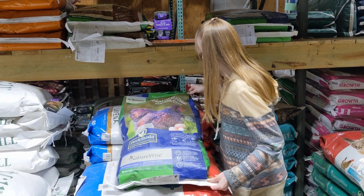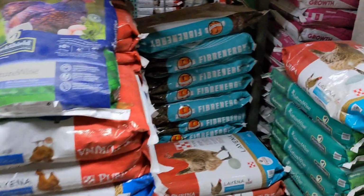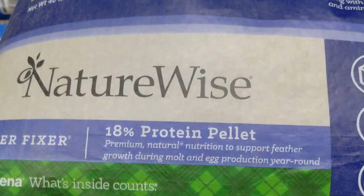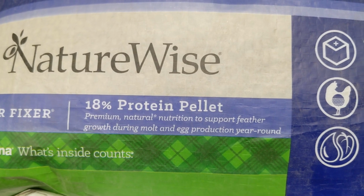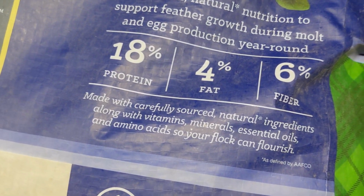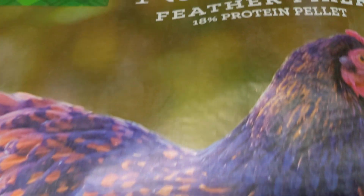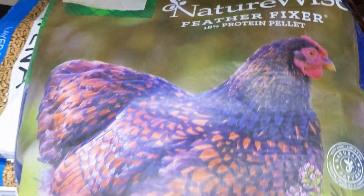It's by Nutrena, Nature-wise, and it's called Feather Fixer. It's an 18% protein instead of the regular 16% that the layers are typically on. There's another look at all that. And the extra protein in this is just really good to help them when they're molting so that they can regrow their feathers a little bit faster.